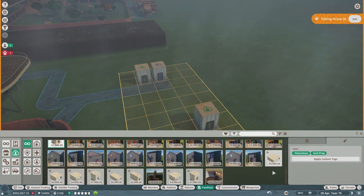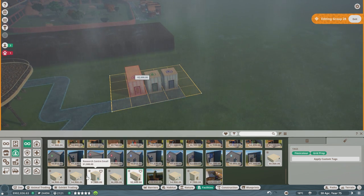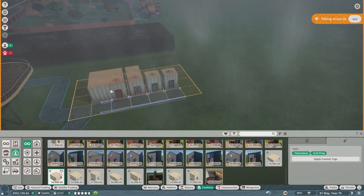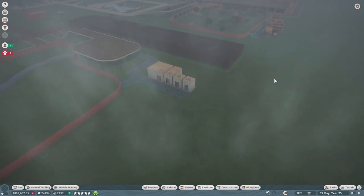All right, but quarantine, workshop we don't need. Veterinary surgery, we will need a staff room, so we'll go with the small one. Research center we don't need. Quarantine small. I'm going to go with a quarantine. Yeah, we'll go with the quarantine. And I think that's everything we'll need. Pretty sure that's all we'll need.